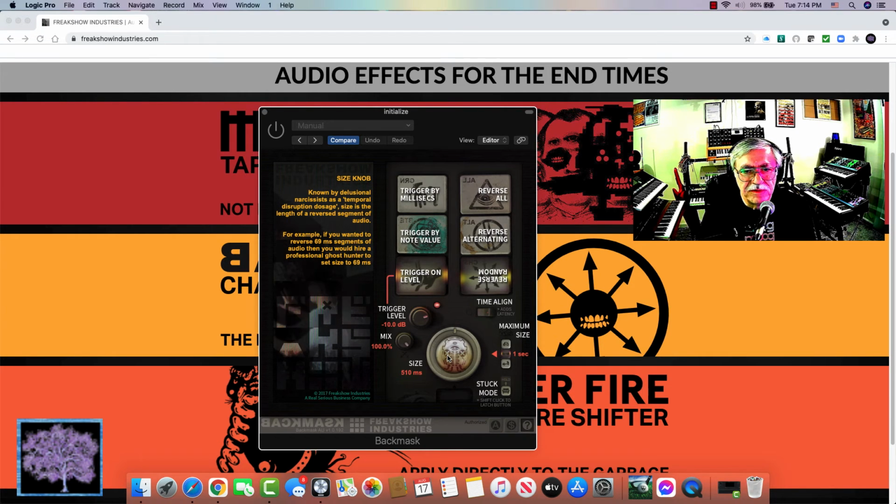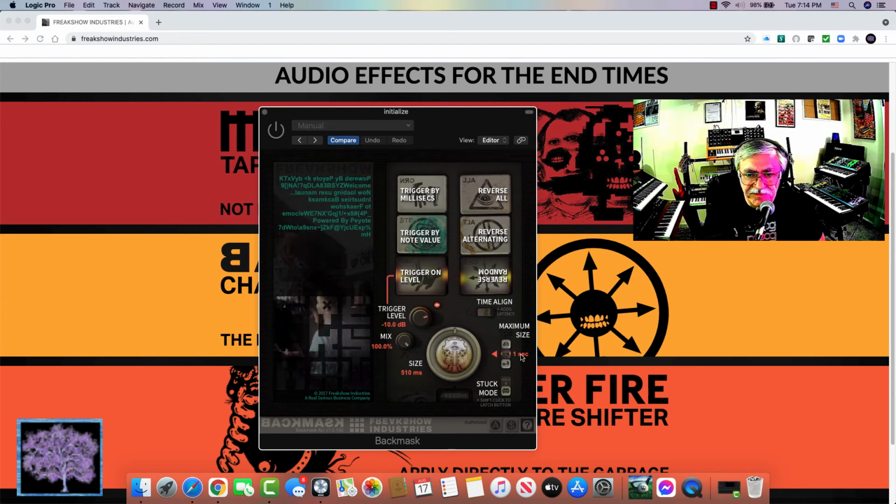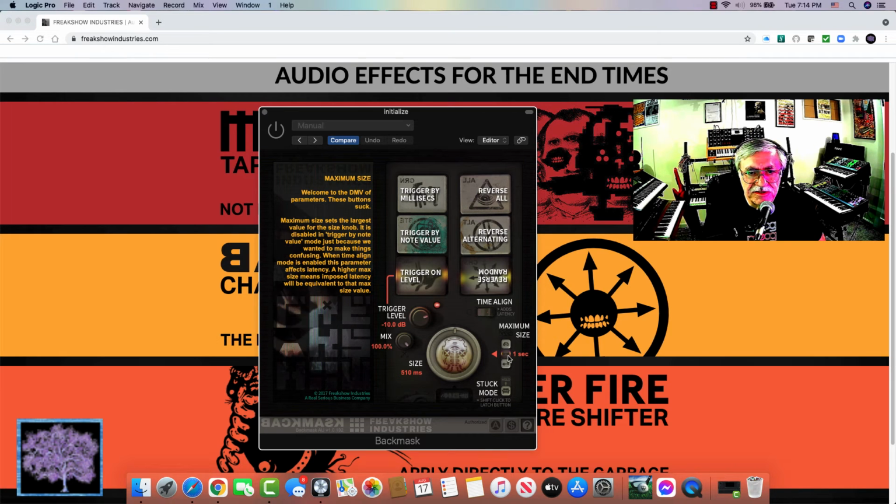The size knob is known by delusional narcissists as a temporal disruption dosage. Size is the length of a reverse segment of audio. For example, if you wanted to reverse 69 millisecond segments of audio, then you'd hire a professional ghost hunter to set size to 69 milliseconds. And size, welcome to the DMV of parameters. And maximum size sets the largest value that the size knob can do. And it's disabled in triggered by note value because it just is.